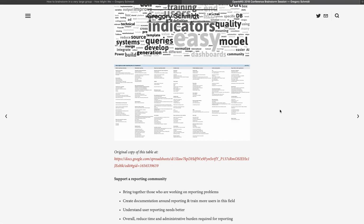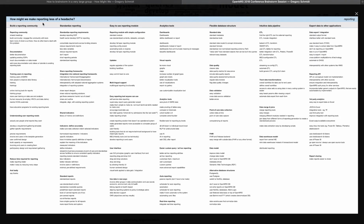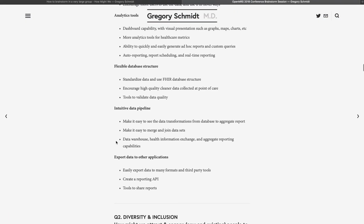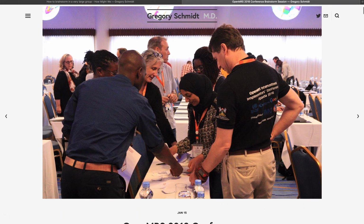And we took those large categories, which you can see here on the screen: building a reporting community, standardizing reports, making it easy to use modules, and wrote about those in text as well. And so there's a number of ways in which you can take the output from this activity.